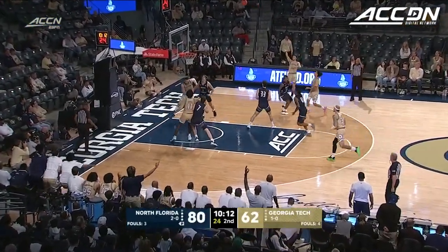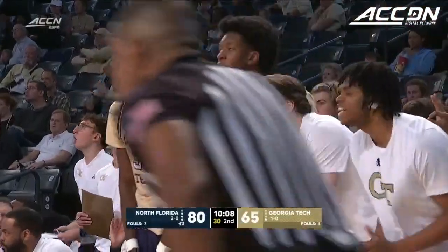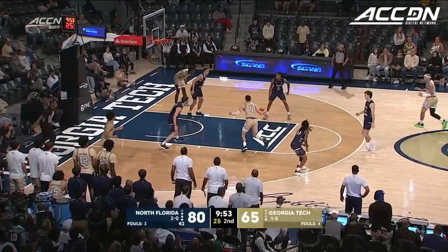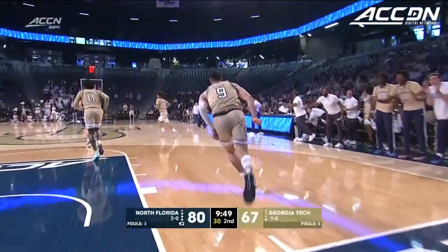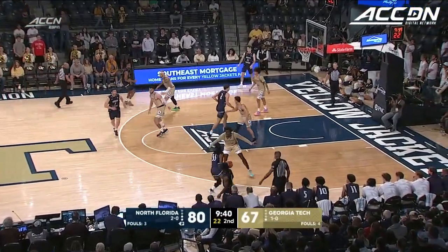Try to get the tempo going. Terry with a great look. Assist by Nate, and I like the gang rebound, though. Terry was coming in, crashing from the perimeter. There you see a 13-point game now. Jackets fans are coming to life. Do you have it in the tank? Do you have the fortitude?